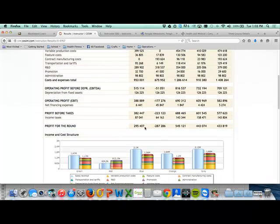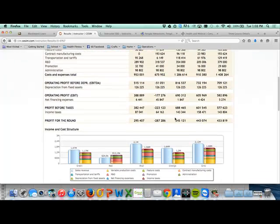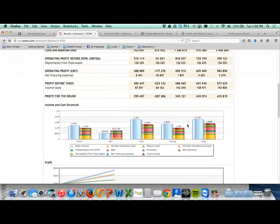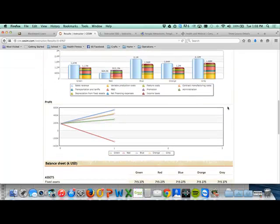So the actual profit for the round, the team that came in highest with the overall profit was Team Orange. Actually, it was Team Blue that came in with the highest level of profit. So that will show you where you stand with that. So it was Team Blue and then Team Orange from a profit perspective. But you guys were pretty close in here for sure.